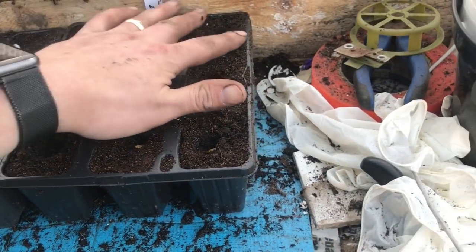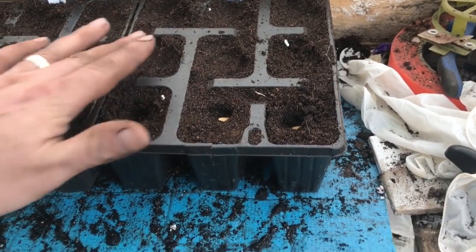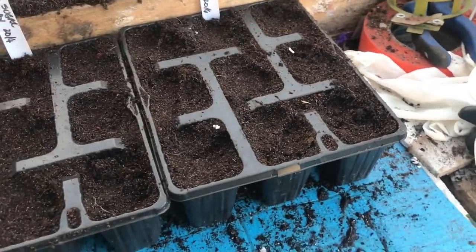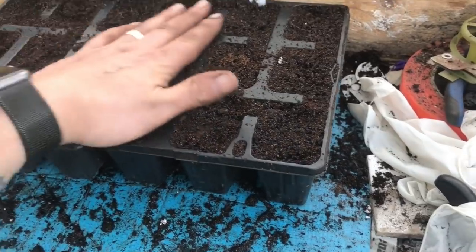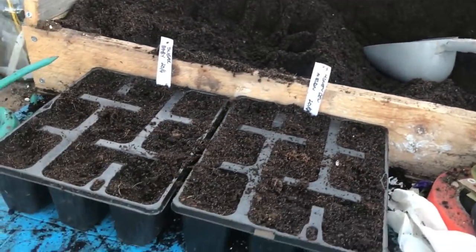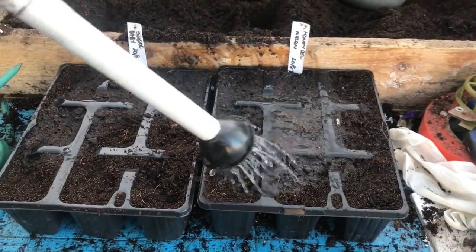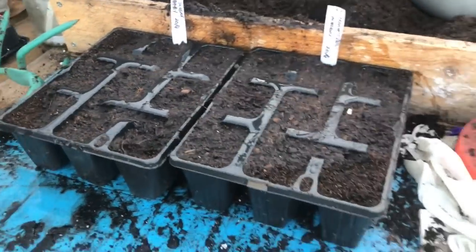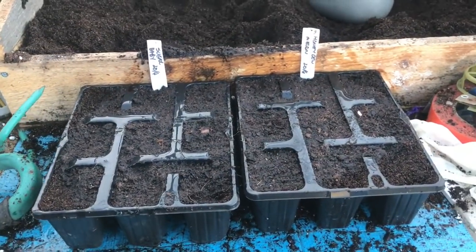So I'm just going to cover them up. There we go. A little bit more compost over the top. I'll give them a little drink, then that's all sorted out. Just a little drink, and that's them in. So that's the hashtag Watermelon Challenge done.